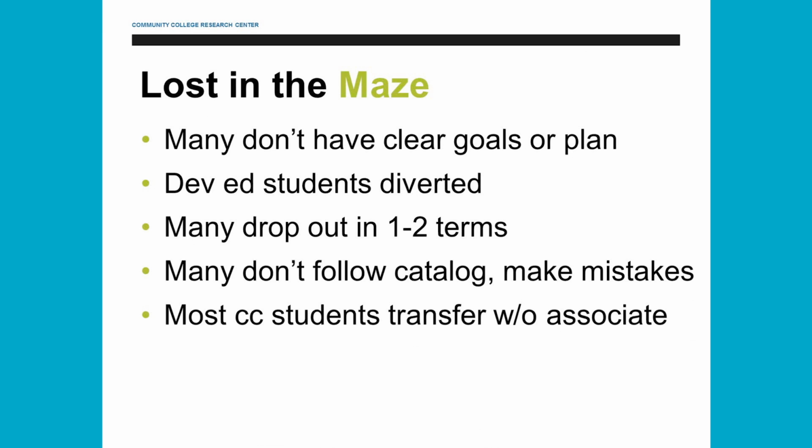Among community college students who transfer to four-year institutions, most do so without earning an associate degree, despite research that we and others have done suggesting that getting an associate degree actually improves your chances of getting a bachelor's degree. But maybe more importantly, because many students who go on to try to get a bachelor's degree don't get it or don't get it right away, if you haven't gotten your associate degree before you transfer, you end up with nothing, and you therefore lose the labor market benefits and the other benefits that come with having an associate degree.